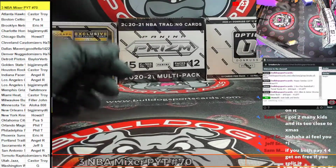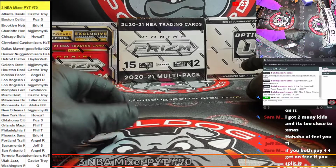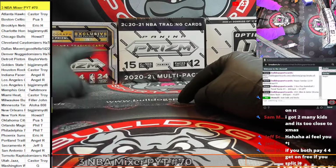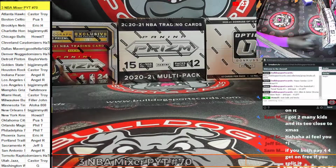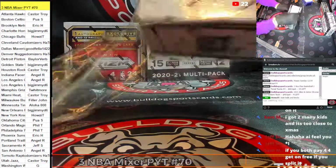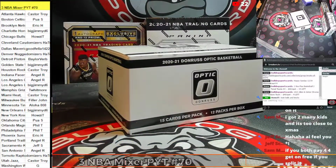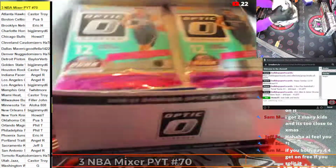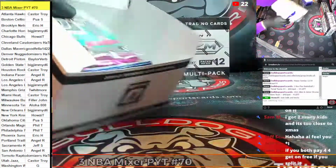The three boxes in this mixer include one 2021 Optic Cello box, one 2021 Prism Cello box, and one 2021 Prism Retail. We're going to start with the Optic Cello box. Good luck, everybody. This one did go live in the store at 9 a.m. Pacific time, just like every single one of our PYT breaks here at Bulldog Sport Cards. Thank you very much for the fill, everybody.